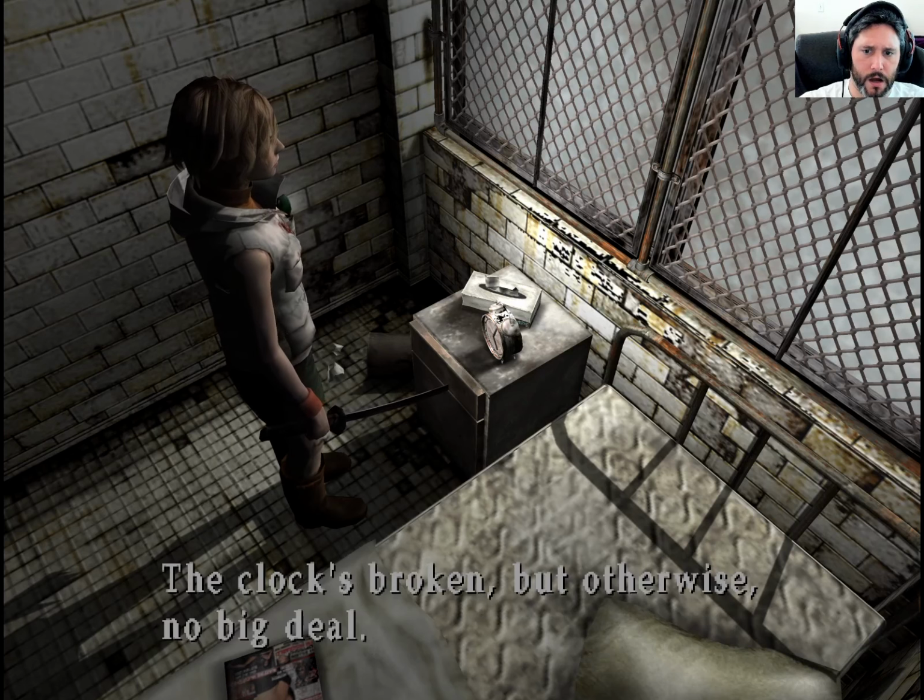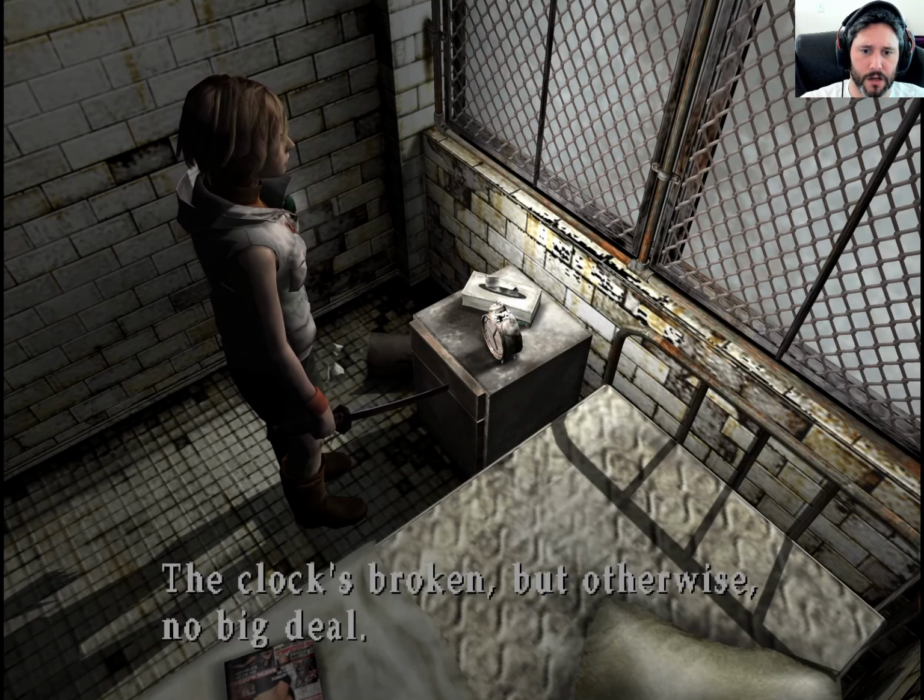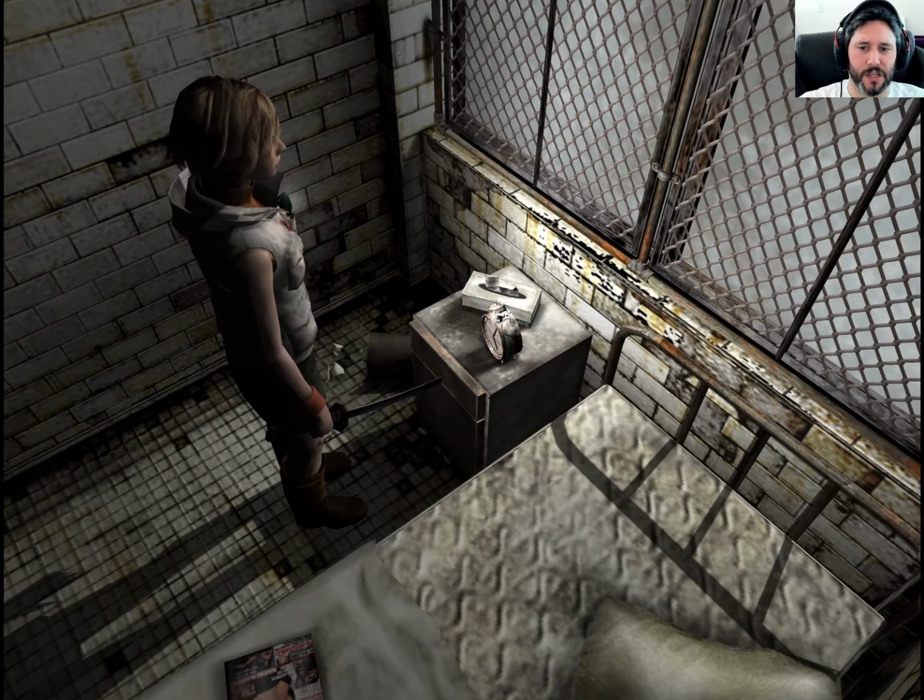Tissue and an alarm clock, huh? Oh, maybe it's standard issue over here. The clock's broken, but otherwise no big deal. I suppose that makes sense.